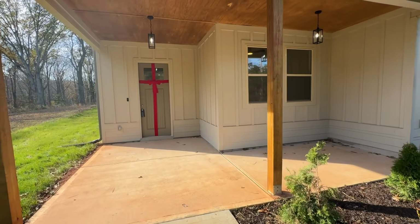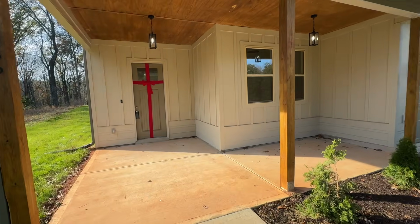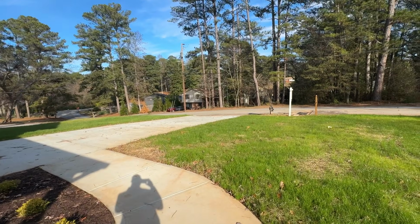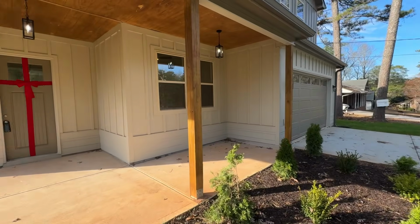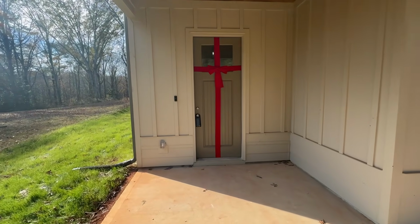I do like what they did here with the front of the house. You have a nice large front porch. You do have a nice long driveway as well. Plenty of space. If you are an entertainer, you can have several cars in here. And this is on just under an acre of land, so 0.9 acres to be exact.